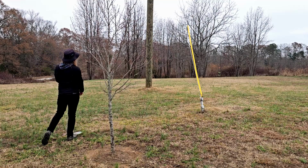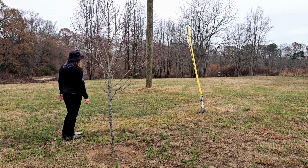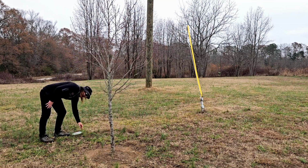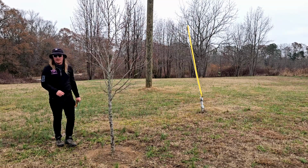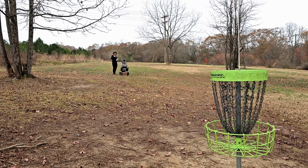Oh, it's too high, yep. I literally talked myself through the whole thing, didn't execute it, needed it lower. We still do have an outside chance at the 3, but it is much longer than it should be. We've left ourselves about 50 feet slightly downhill.